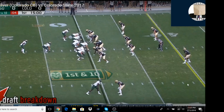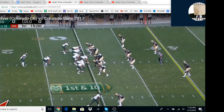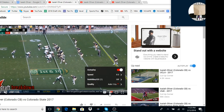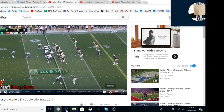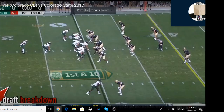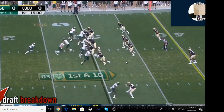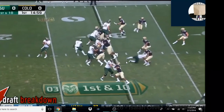Cool. So here we go. Colorado State, this is probably his best game of the season. Oh, wow. Okay. First week of the year, getting off to a hot start. Yeah, I remember watching this game. Sweet. So here we go. To be honest, I remember watching every game that we'll see.